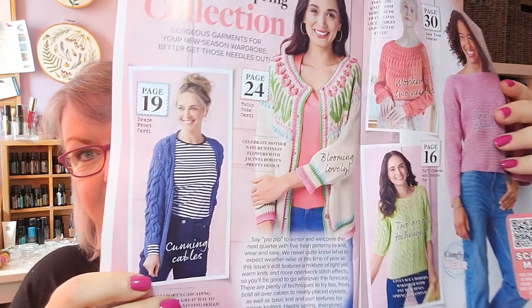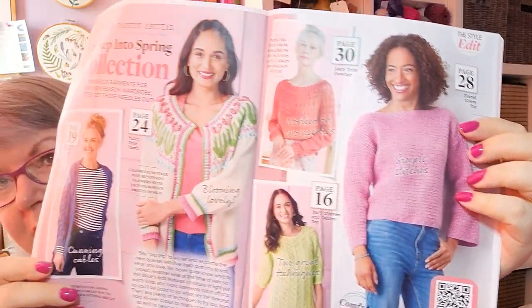Let's see. So some quite nice other patterns in here. I'm not going to do a detailed look through, but that's a look at all the garments that are in this issue. So some really nice springy patterns.